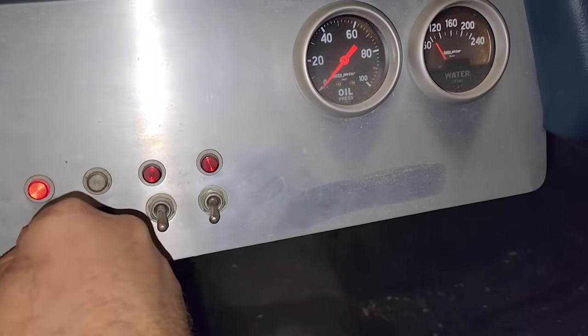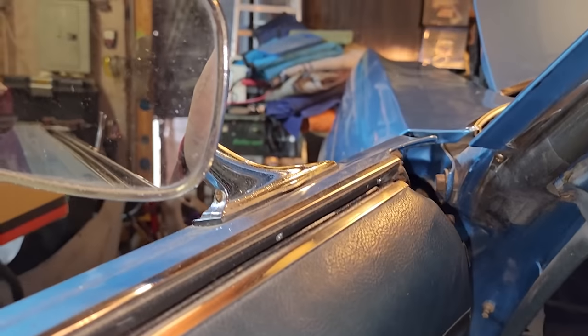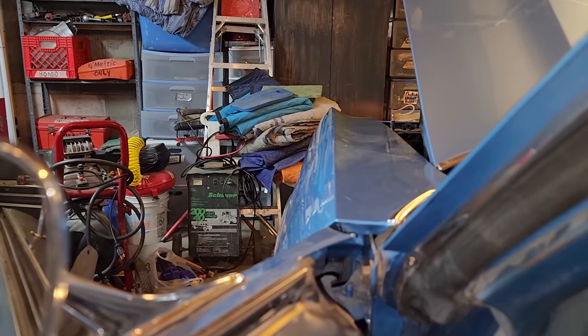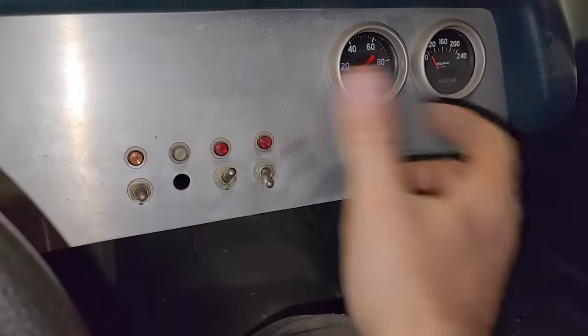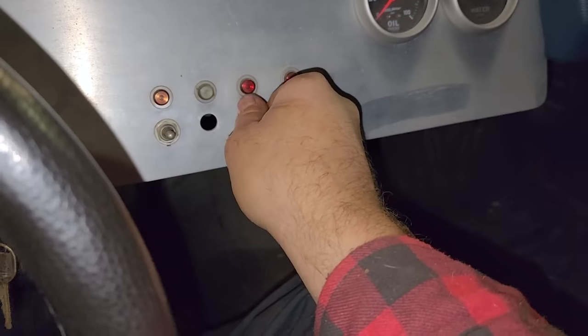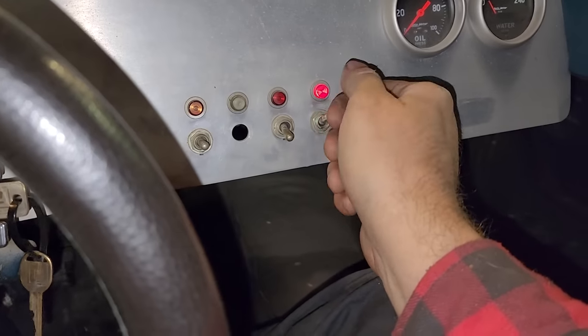Dash lights. Oh, it's got headlights. I'll be dipped. Well, there's that. We can cruise at night, I guess. I don't know what that does.